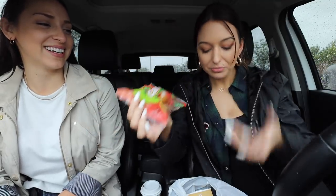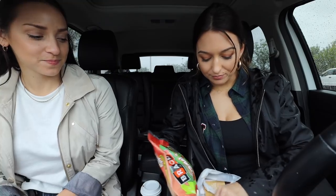Caramel apple, little mallow cream thing. So it's similar to the pumpkin candy corn. Like candy corn, but it's like a caramel apple. All right, it'll probably just be like the pop. Mmm. This is really interesting.